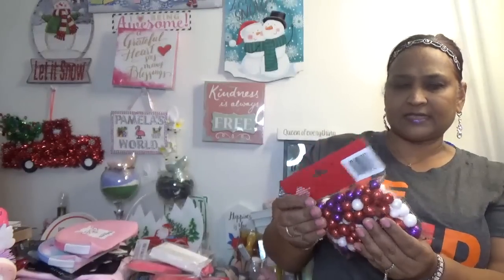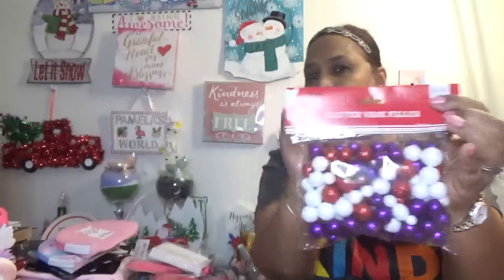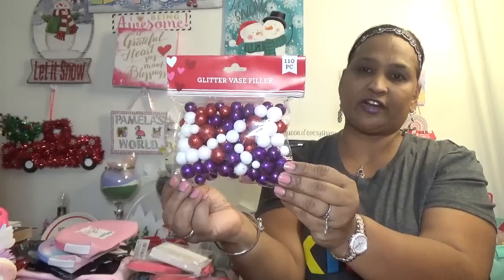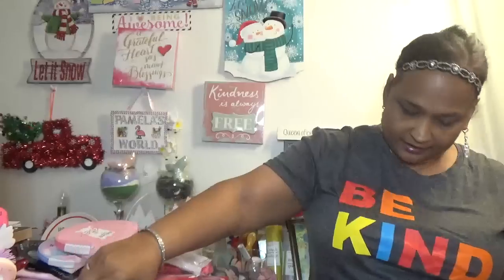Yes ma'am. Okay, the other thing I picked up: these. The last time I picked up the pink and whatever filler, the glitter glass filler, 110 pieces. And look at the colors on that. I am so glad they had the purple. Usually they have the red and the white. I am so glad they had purple this year, because they even had the purple garland.